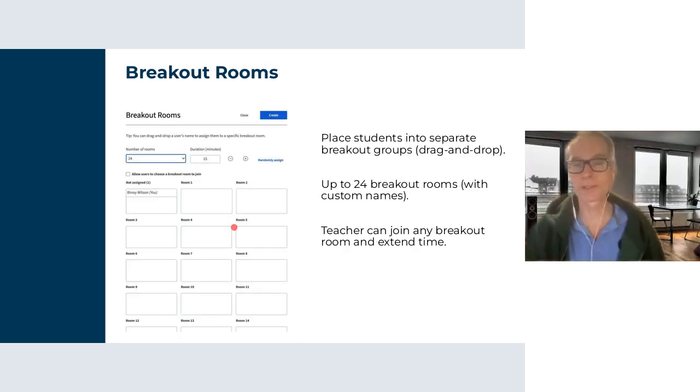Okay, we have breakout rooms. It's the go-to way for engaging students together. So you can have up to 24 breakout rooms. You set the time, and you can set it up where students can join the breakout rooms as well.